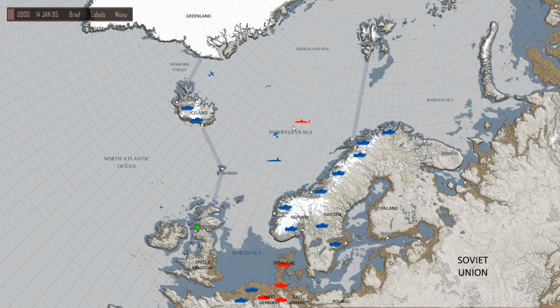Oh, there they are. Slowing down. This is more a target of opportunity than anything else. That could be them heading east. Let's make another sprint. Alright, we're in position near the Greenland Sea. A couple of submarines. It's not what I'm expecting. But if they get in the way, then sure.